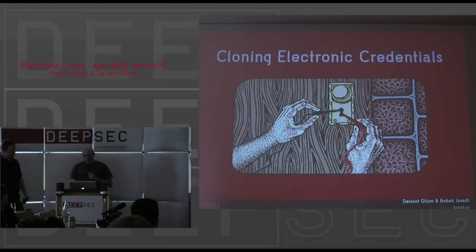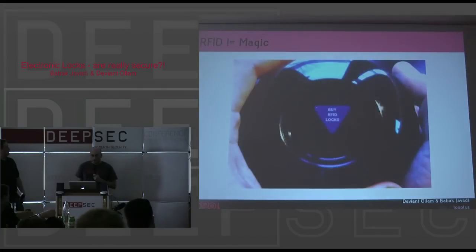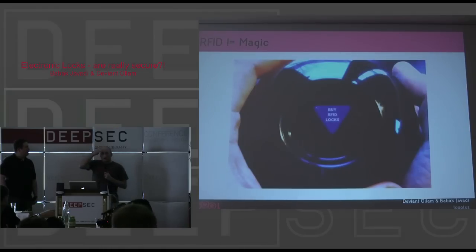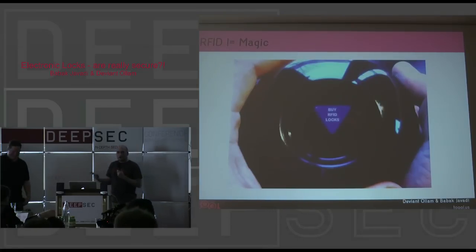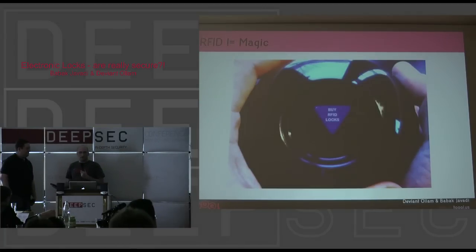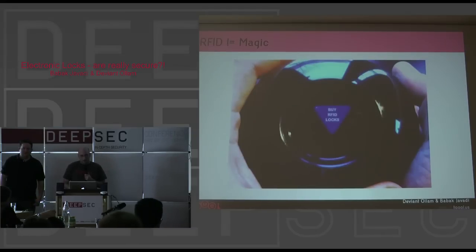So this is something that some people may have seen before. RFID is not magic, right? Just adding RFID to a lock doesn't make it better. RFID really is just the way in which something communicates. But if that method of communication is insecure, then you're still screwed. You can't see the system being compromised, but if it's not done correctly, then you have some problems.